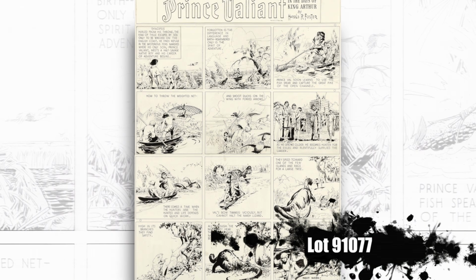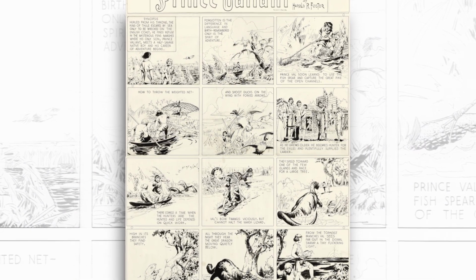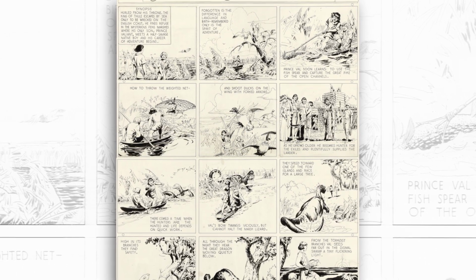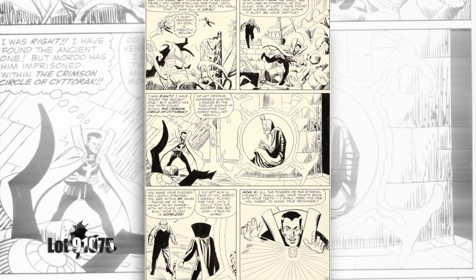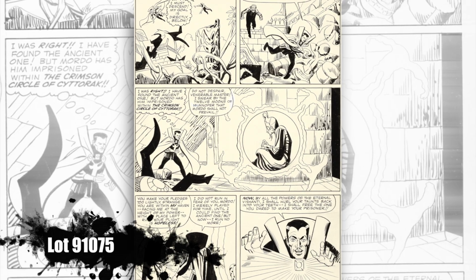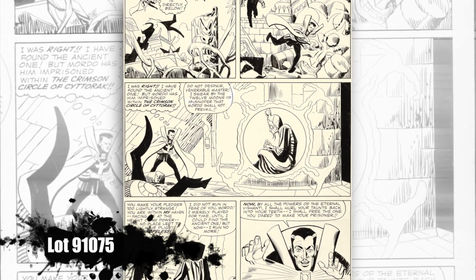Moving on to original art, we've had lots of great Prince Valiants over the years. This might top all of them because it's the fourth ever Prince Valiant strip by Hal Foster from March 6, 1937. Silver Age art, it's Steve Ditko, Doctor Strange, Strange Tales number 125. Very few Ditko Doctor Strange pages ever come on the market.